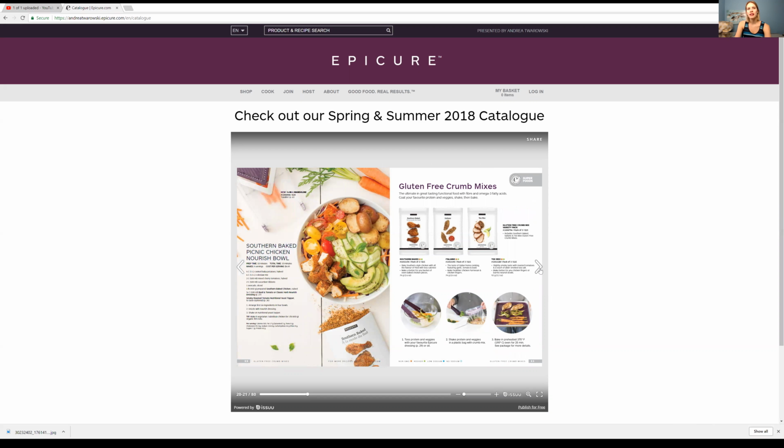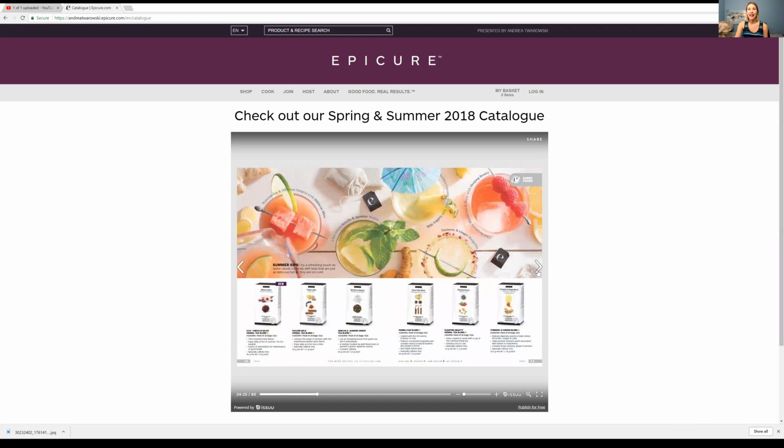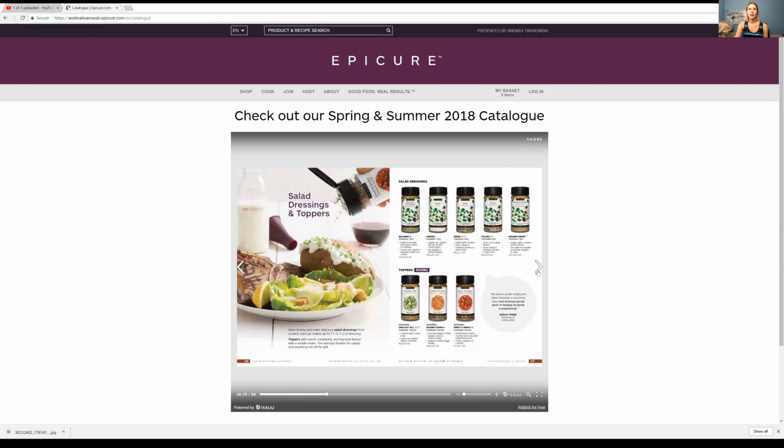So I'm going to post the link to the catalog as well on the bottom. That way, if you guys want to see the full catalog, you can. But at least from here, you should be able to see that there's tons of stuff. Something you'll want to search through anyway, because there's seasonings, there's spices. Oh my goodness, I want everything. I've been selling Epicure for a while now, and I still see things that I want.